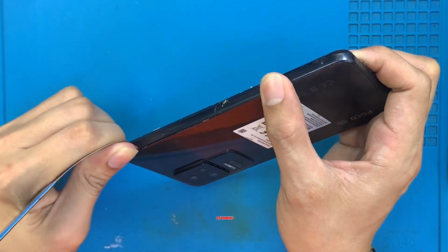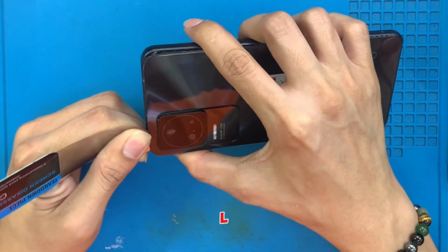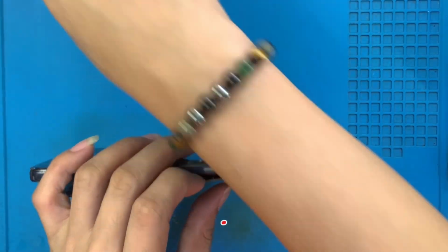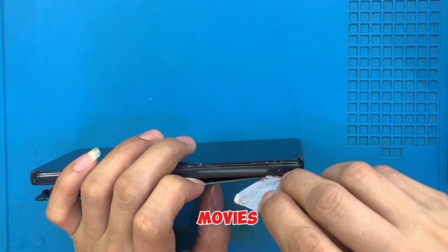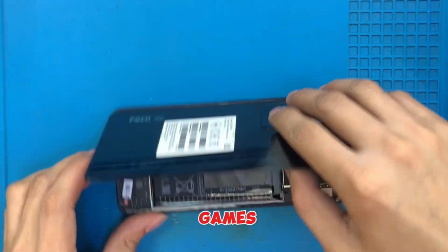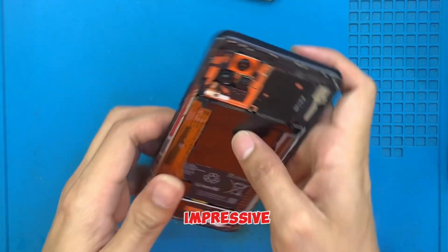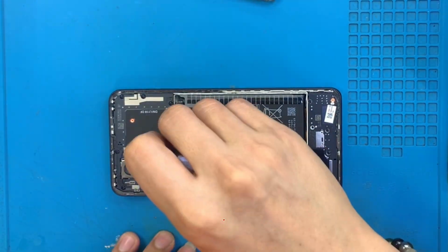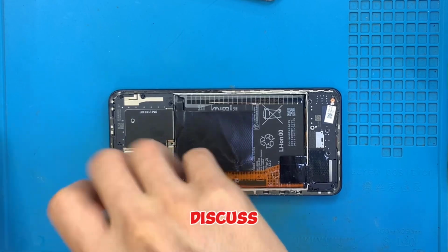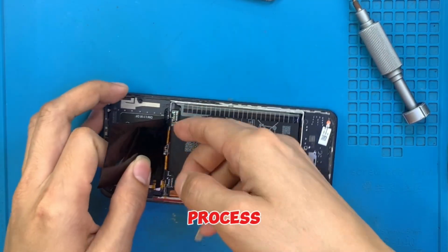The POCCO F4 boasts a stunning 6.5-inch IPS LCD display that ensures a crisp and vibrant visual experience. Whether you're watching movies, scrolling through social media, or playing your favorite games, the POCCO F4 delivers impressive visuals that keep you engaged. Now, let's discuss the LCD replacement process.